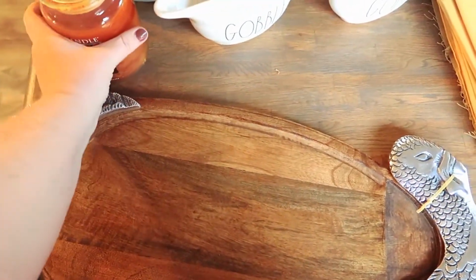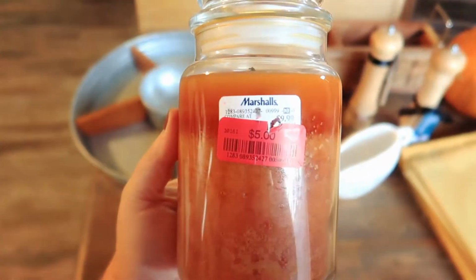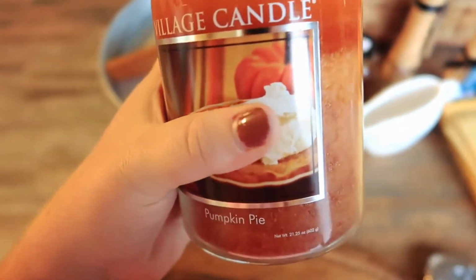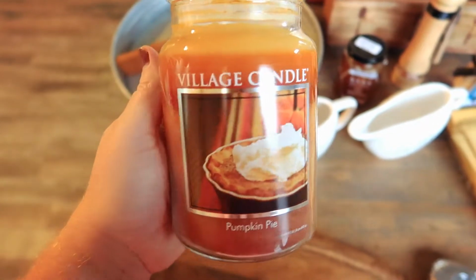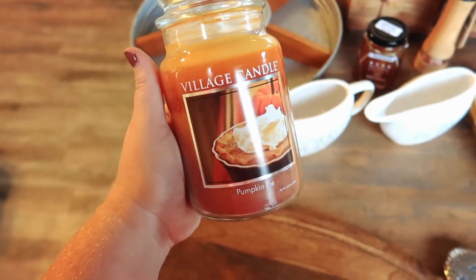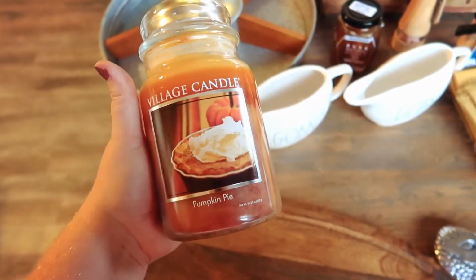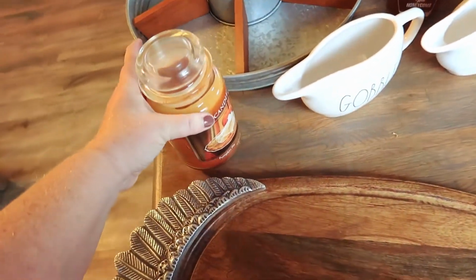I'm going to go ahead and move up to this next thing that I also picked up from Marshall's. It was on clearance for only $5, which is half off, and I already burnt it. I've been burning it pretty much all day today since I got home. But I got a pumpkin pie Village Candle, and it smells so good. It made my house smell amazing. I was so excited. It's not a Yankee Candle, but it still smells so good. So I'm going to have this burning on Thanksgiving, just to give it a little bit extra smell.